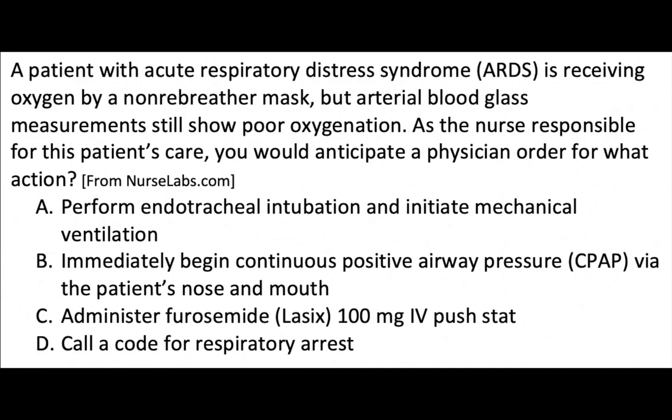A patient with acute respiratory distress syndrome is receiving oxygen by a non-rebreather mask, but arterial blood gas measurements still show poor oxygenation. As the nurse responsible for this patient's care, you would anticipate a physician order for what action? A, perform endotracheal intubation and initiate mechanical ventilation? B, immediately begin continuous positive airway pressure via the patient's nose and mouth? C, administer furosemide 100 mg IV push stat? Or D, call a code for respiratory arrest?